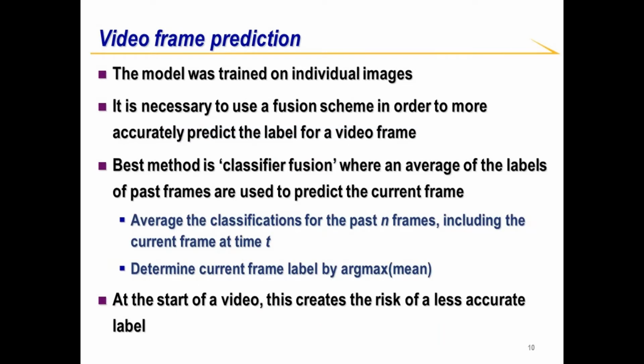And then one thing to look at is how you are going to predict the label for a given frame. This is something we were actually just discussing in the last lecture, because my model is trained on individual images. Is there a way you can get a higher accuracy on a prediction of a video than you would on individual images? You can use a fusion scheme to more accurately predict what the label for a video is. So I'm using classifier fusion: we take the average of the past n frames, where n is a hyperparameter, and then do the argmax of those labels to figure out what we want the label in this frame to be. Of course, that runs into an issue where, when you first start, you don't have that historical data, so you might not be as accurate at the beginning, which can then impact your accuracy down the line, but what can you do?